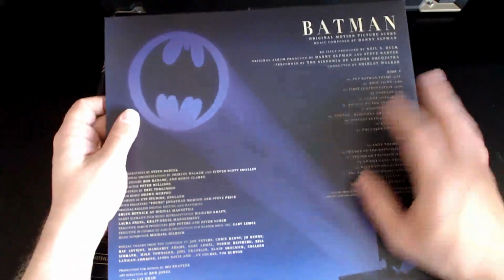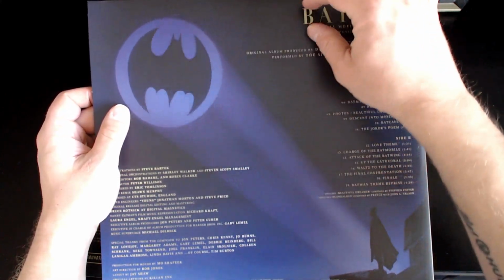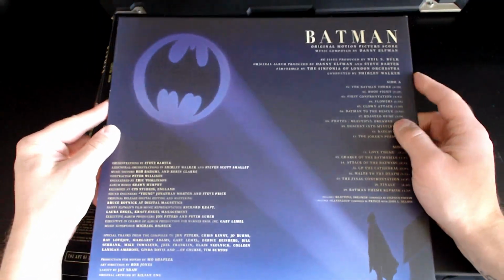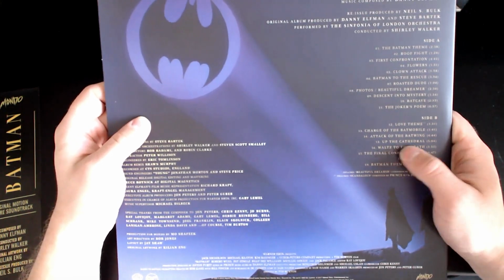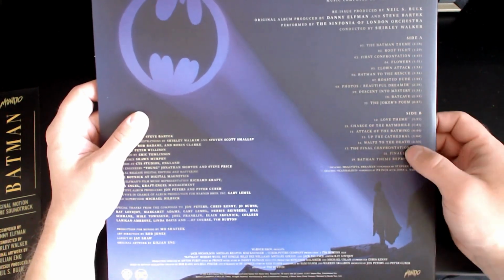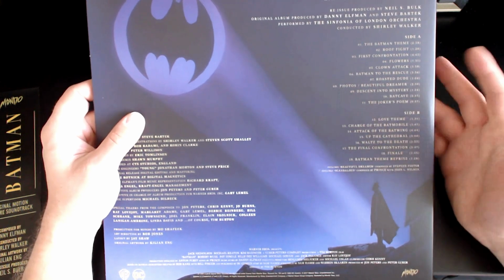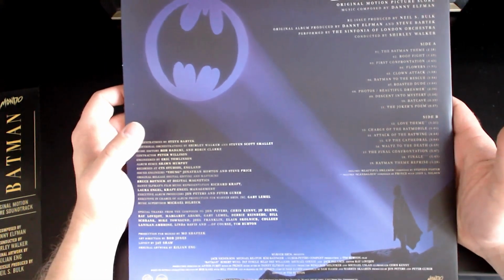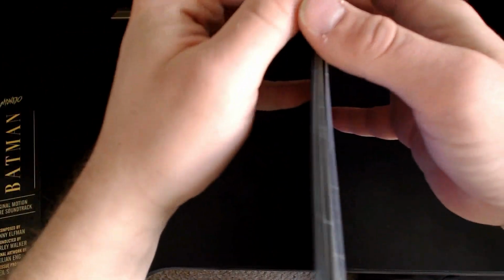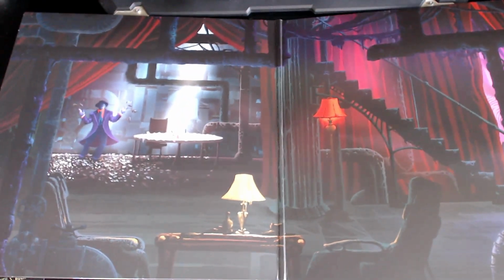So again, you've got a similar color scheme and color palette here. You've got the classic Batman font, which I really like. Again, it makes me feel really nostalgic. Also, I really like that you've got the cathedral, when Batman is going up the tower to the church bell. Again, I love the music that accompanies that scene and that moment. To be honest with you, I love the music overall, but for me the standouts have to be Descent into Mystery and the final. So let's have a look inside. Now, this is just, I love it.